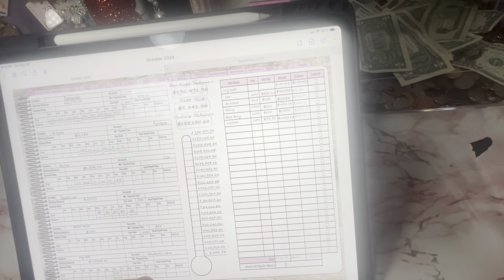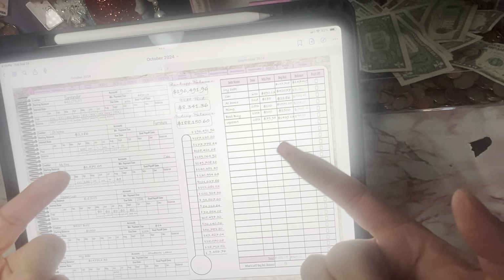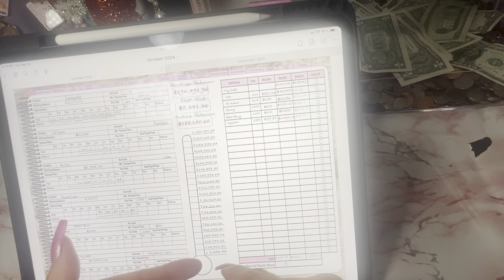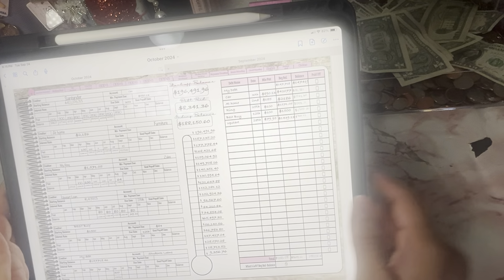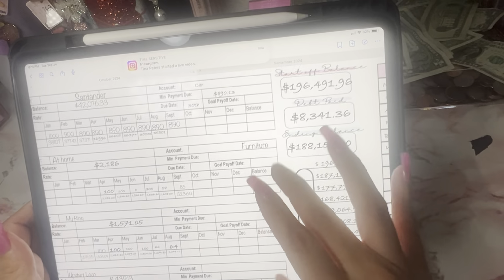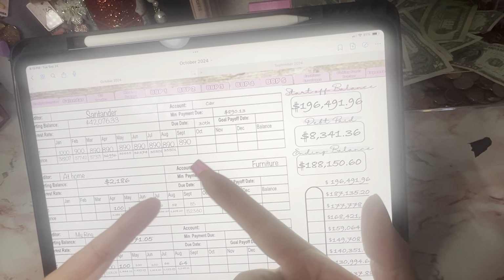So our debt has changed a little bit, our debt layout. There's a little bit more that grew here, but we are still like $1,000 away from our first fill-in, which I'm super excited, you guys. So let me zoom in so you guys can kind of see where we are. So Santander is our car payment.